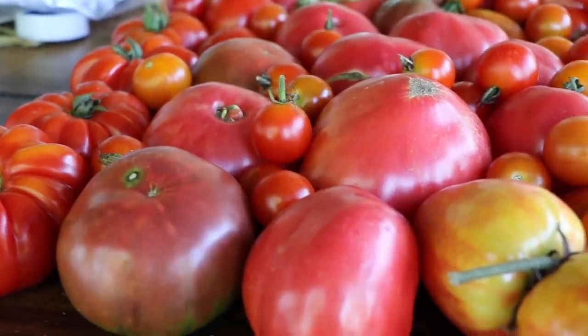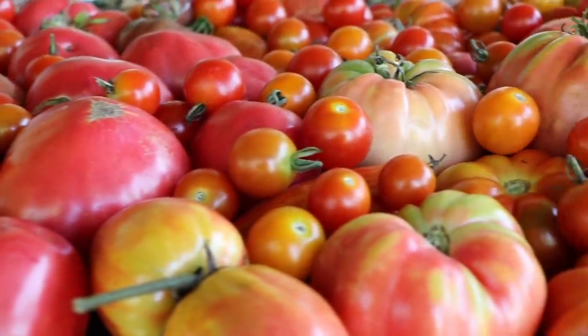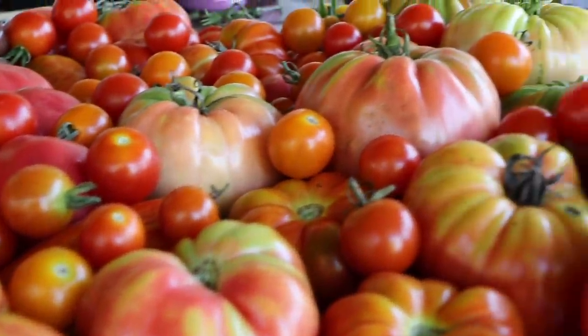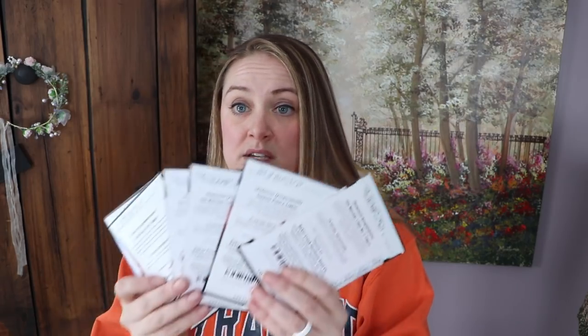And a tomato sandwich is a freshly sliced tomato, sun-ripened and still warm, on toasted white or Italian bread with a slab of mayonnaise and salt and pepper. That's it. You don't add anything else. You don't add cheese. You don't add lettuce. It's simply a freshly sliced tomato, toasted bread, mayonnaise. If you don't like mayonnaise, it still tastes good. It's a little bit of salt and pepper. It's fantastic.